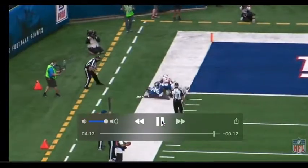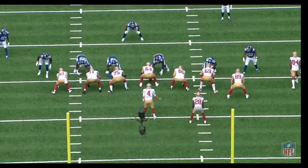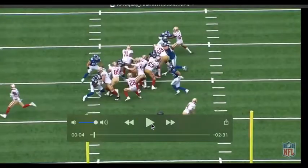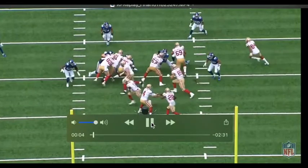Do they get it? Is that a touchdown? Oh, it is a touchdown. Okay, so let's have another play right here. What I noticed, Lorenzo Carter just generally does a good job against the edge. He's good and powerful. That's just a skinny gap to go in, man.